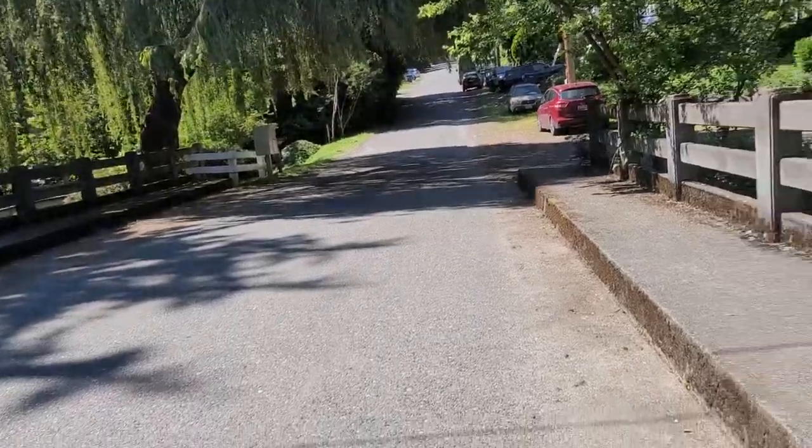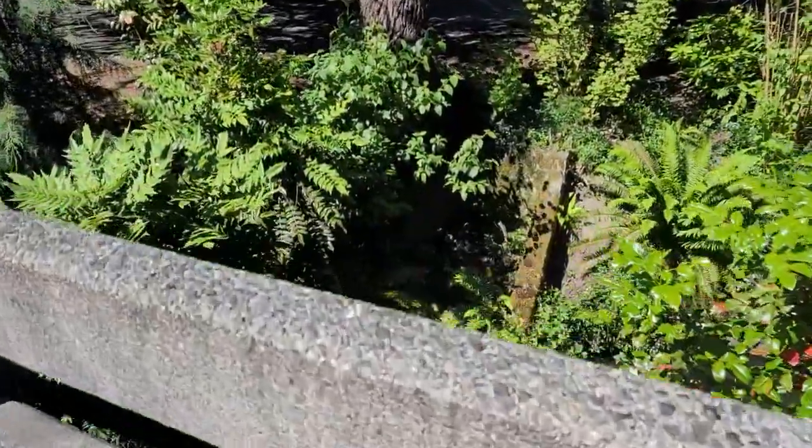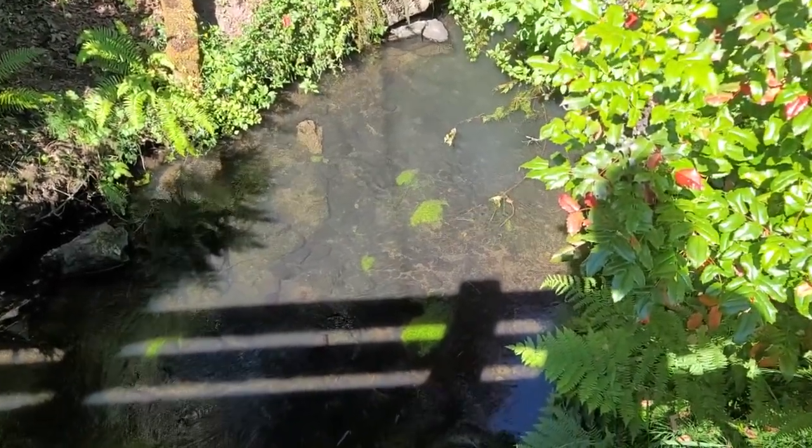This is a spot that the creek follows, and it holds a special memory in my mind as a kid. It looks like there's some beautiful moss down there in the creek.